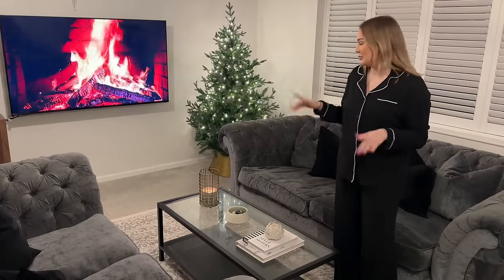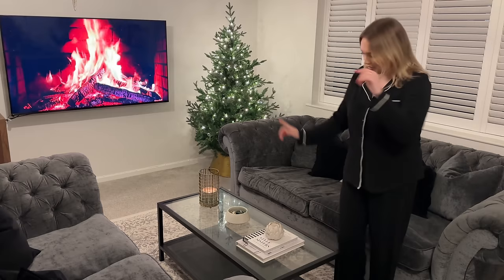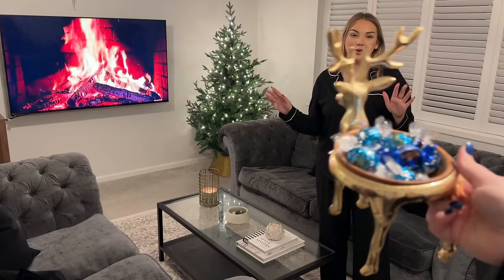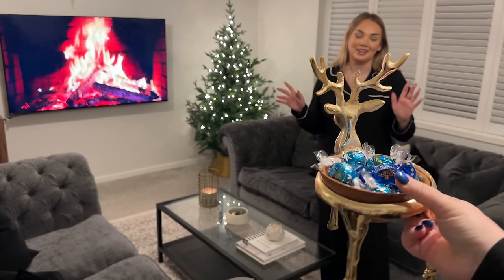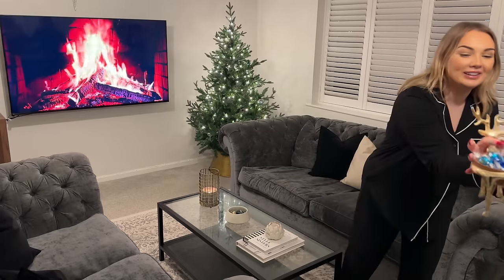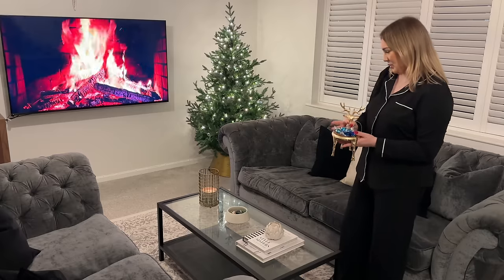So next up, we're going to do the coffee table. April has bought a reindeer bowl. I'll pass it to you. She actually makes me laugh. She has gone and bought blue sweets to put in her coffee table so they match her theme. Just typical, eh?